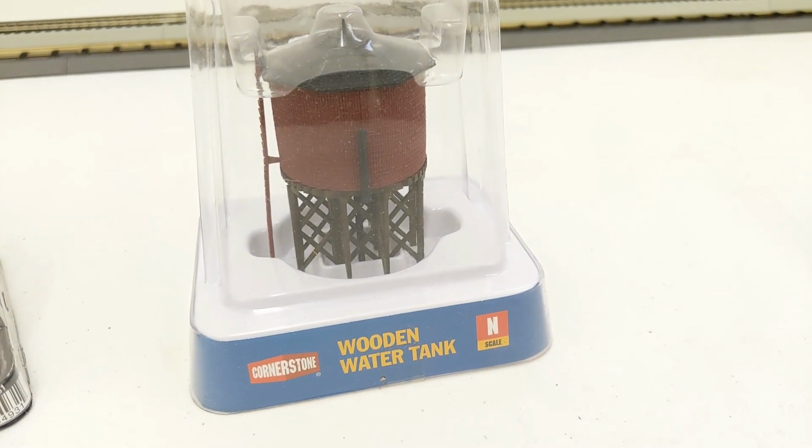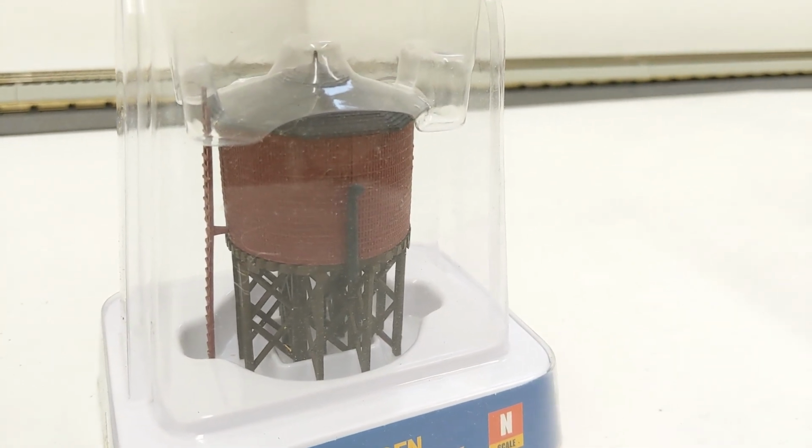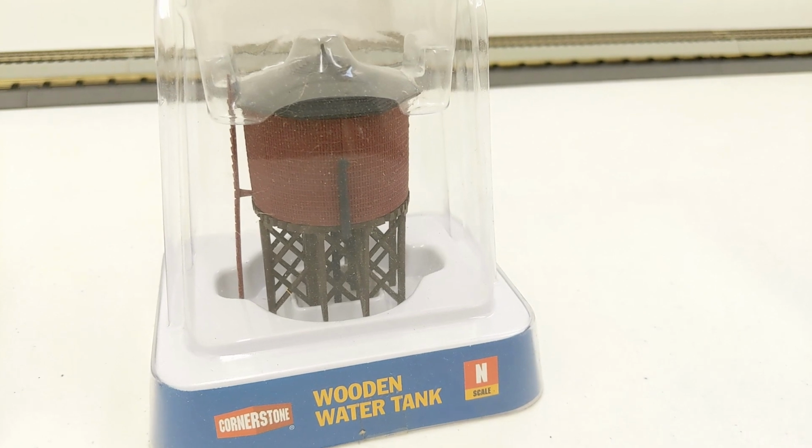And over here we have a Cornerstone wooden water tank. So if anybody needs that for N scale, here it is. New in the box, looking excellent.